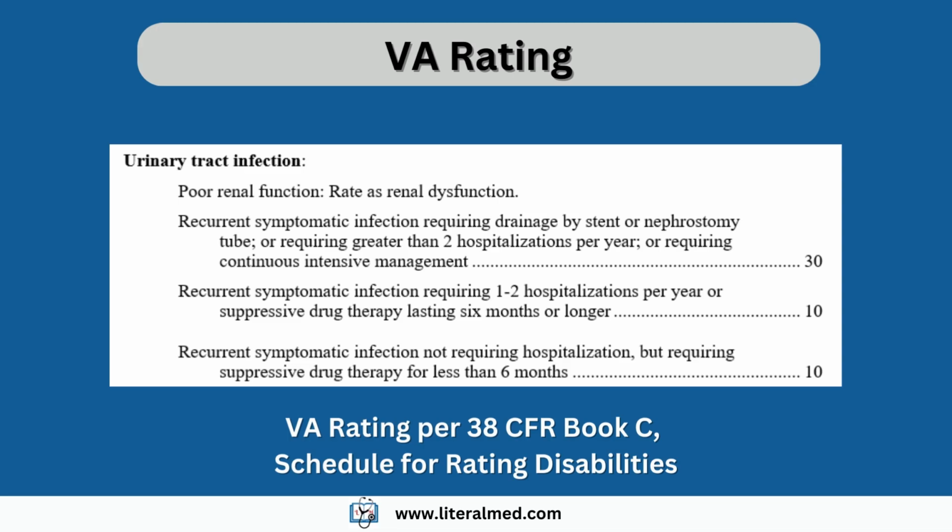For example, a 10% is assigned for recurrent symptomatic infection, but no need for hospitalization, only a need for suppressive drug therapy for less than 6 months. A 10% is also assigned in the case of recurrent symptomatic infections that require 1 or 2 hospitalizations in a year or the need of suppressive drug therapy for 6 months or longer. And a 30% is assigned for recurrent symptomatic infection requiring drainage by stent or nephrostomy tube, or requiring greater than 2 hospitalizations per year, or requiring continuous intensive management.